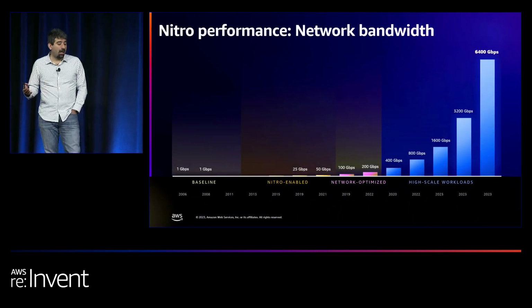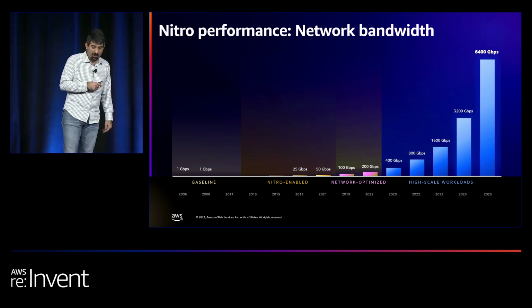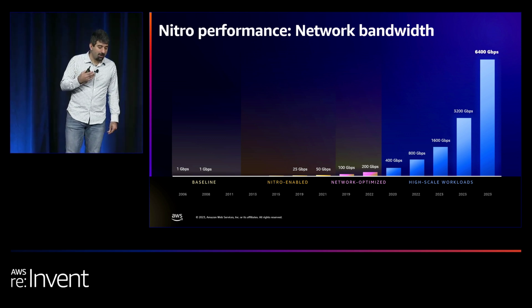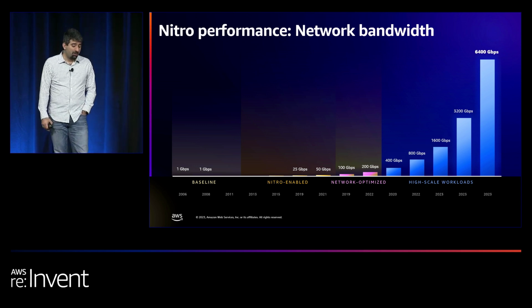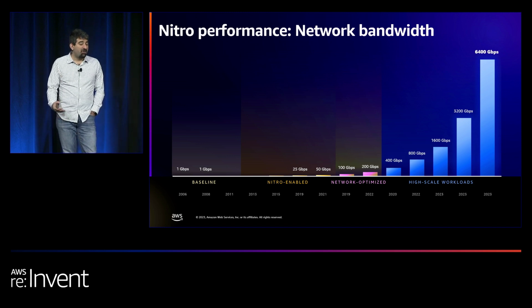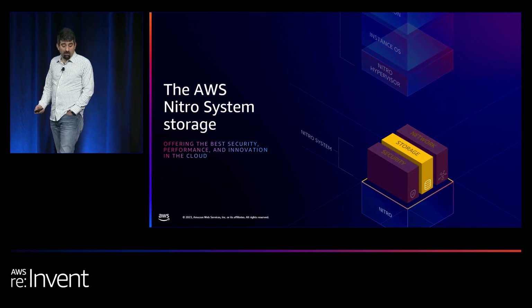So if we look at how we've increased network bandwidth over time. When EC2 started, we had a 1 gigabit network. And since then, we've increased that from 1 to 10 to 25 to 50 to 100 to 200. And then with our machine learning platforms, we've gone from 400 gigabits up to 1,600 gigabits to 3.2 terabits, and even now 6.4 terabits. Just a huge amount of increase in bandwidth in a single instance. So networking is obviously a hugely important piece for our workloads.